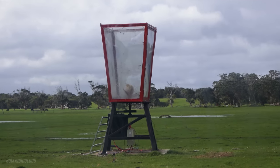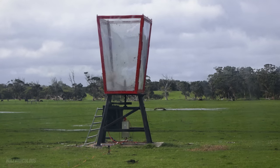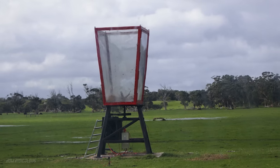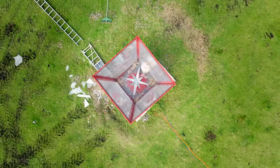3, 2, 1, on. Heck. Definitely. He's balancing. Oh, he's out. He's bouncing. Oh, heck. Oh, it's shut down. Oh, it's jammed. Overcurrent. And I think where he is, that's going to happen again and again and again, isn't it? Yeah.